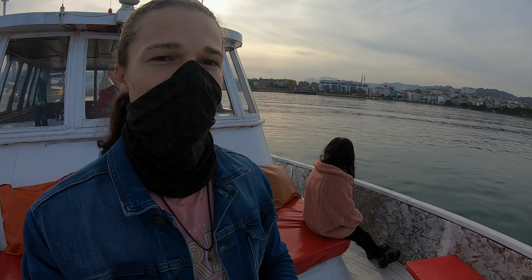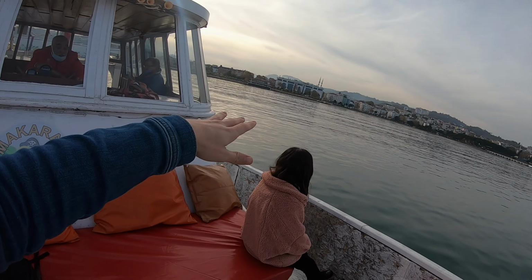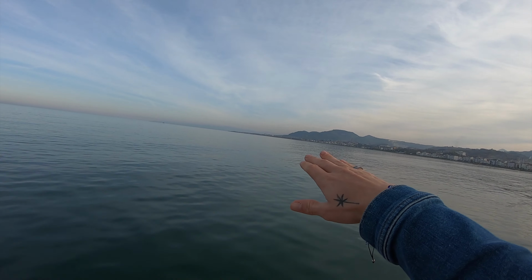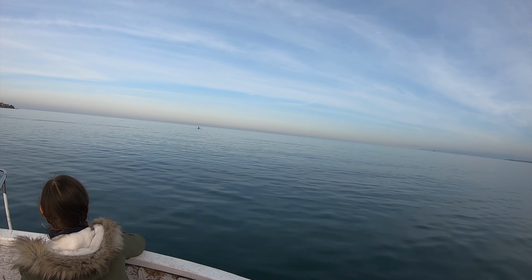We've been on the boat for maybe about 5 or 10 minutes. The pier we started at was over there. We kind of made a U-turn. Over there you have the sea Fasta, and this is all Ünye over here. It is very beautiful today.